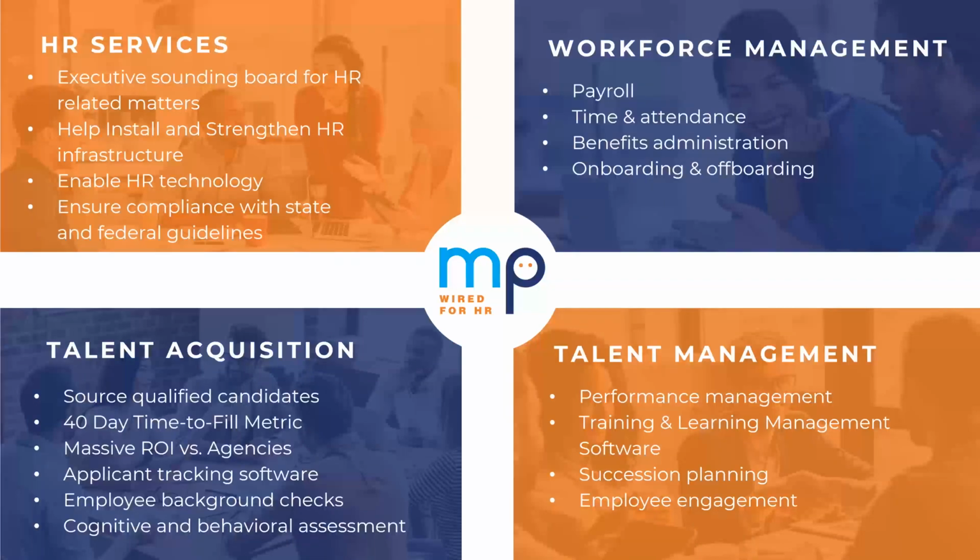Training and learning management software. So anything you may need from a training perspective, we have that. We can track certifications through that. It comes preloaded with trainings, but we can also customize and allow you to import maybe a training that you may already have. Employee engagement. So that's really cool on that dashboard in that talent management portal. You can recognize people's birthdays, recognize people's work anniversaries, as well as succession plan.